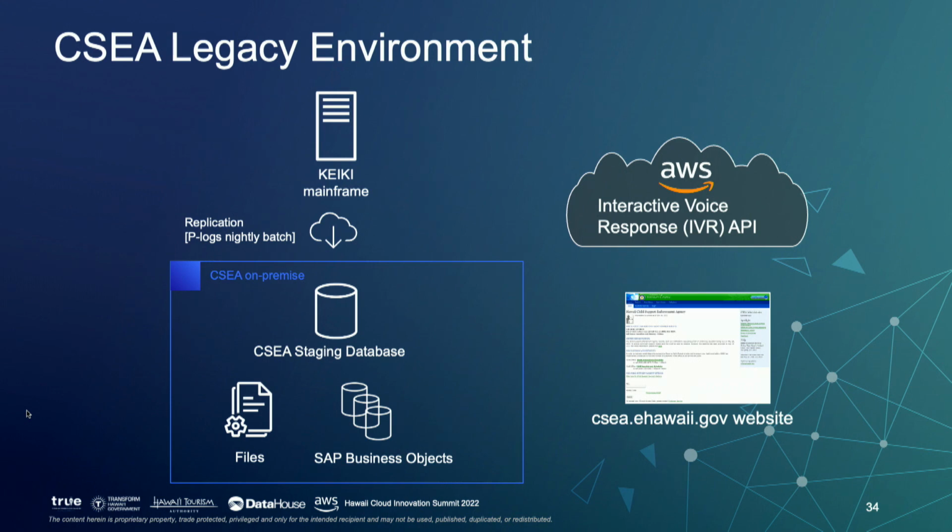In addition to that, they have some files that are coming down, and they have another SQL Server-based decision support system, SAP's Business Objects. This nightly data is actually kind of the first step towards application migration to the cloud. It was really great to walk into a situation where they already had data coming off the mainframe into a relational format that was much easier to replicate. And then the other elements within their current environment are an API that's already hosted on AWS that interfaces with their IVR system, and another separate system, which you can think of as a SaaS solution hosted by HIC, which is the csca.ehawaii.gov website.